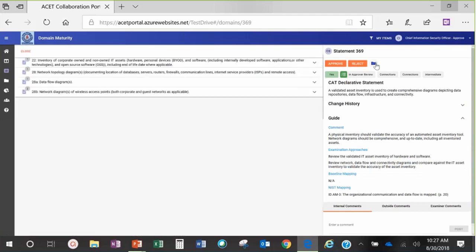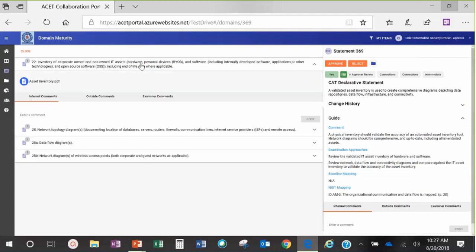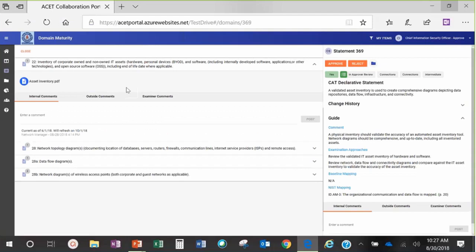I can go see what documentation I've associated with it. So I've got the asset inventory, the network topology, the data flow diagrams, the network diagrams for wireless. All of those have been linked to it. As a user of the system, I can then come in and see any comment information that's provided by the people working on the item, or by clicking on it, I can actually launch and view the document right inside the tool.